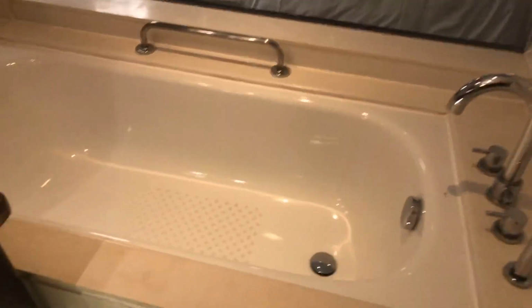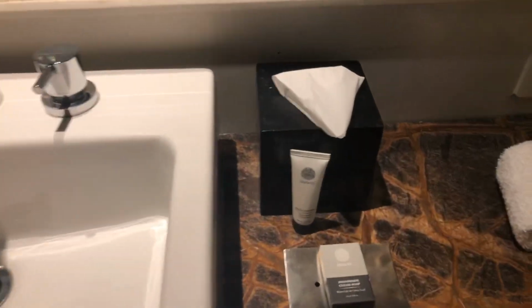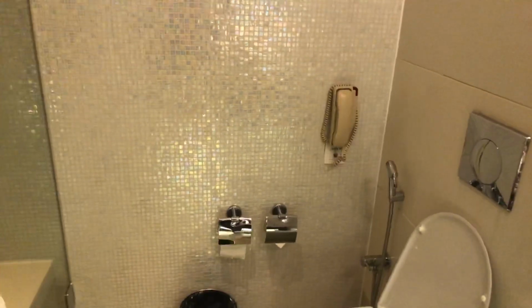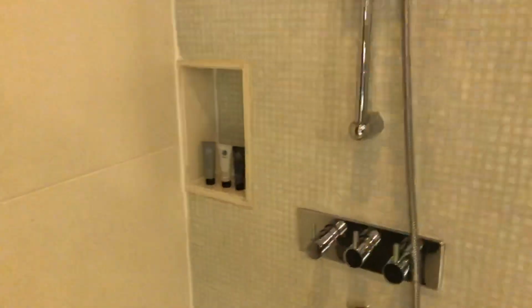You've got a bath, obviously it's a bathroom. Nice big sink, lots of smellies, hand towel, lovely big mirror, your normal toilet, telephone by the toilet if you just fancy to ring somebody when you're on the loo, and then your big shower, huge shower cubicle, big shower head, and again some smellies there to use. Very nice. JW Marriott, you always do it nice. You really do. It's fabulous. A couple of bathrobes there, if you want to pop them on once you've had a nice shower.